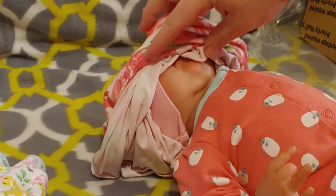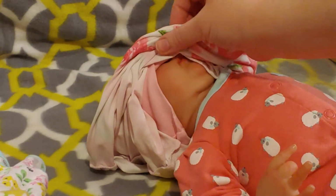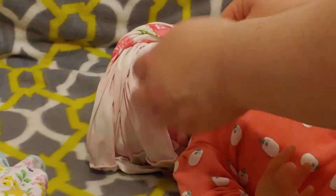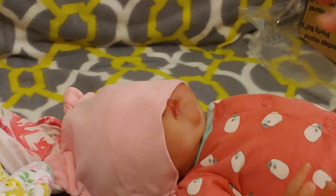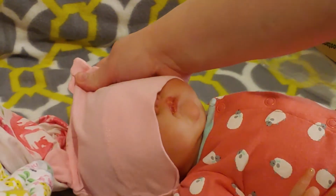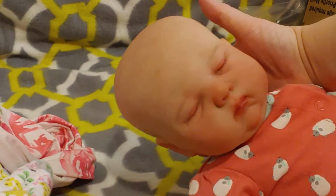Look at the double chin. I think she's got a triple chin. And she's got these huge cheeks. Are you ready? Oh, she's got a hat over her face. Okay, haha, we have to wait even longer. This one's like bear ears. Oh, perfect. I zoomed it in enough, didn't I? Okay, are you ready? She doesn't have hair. It's perfect. So I'm just going to pop this off. You guys ready? Ta-da!